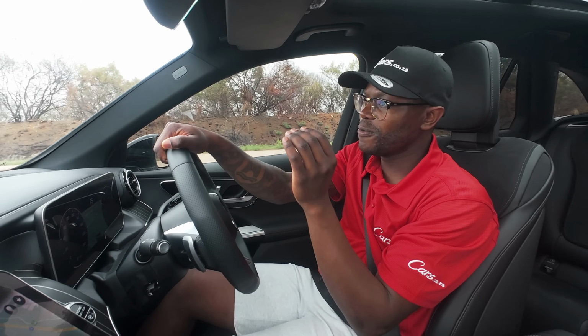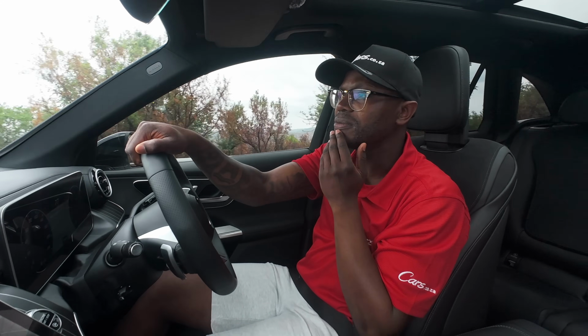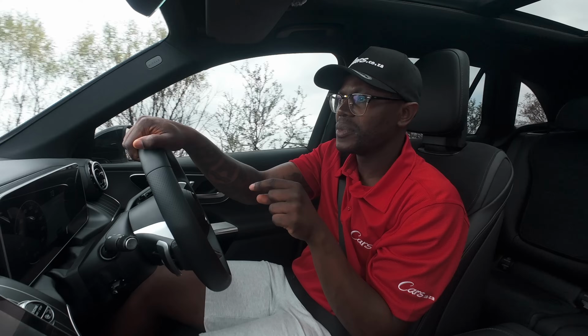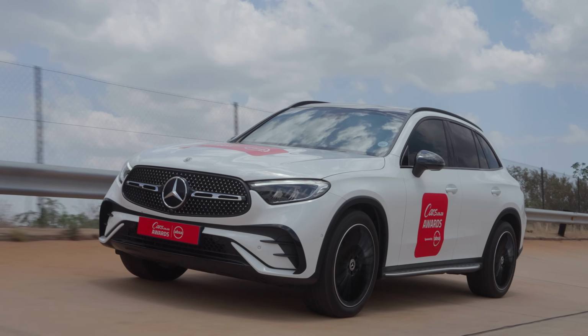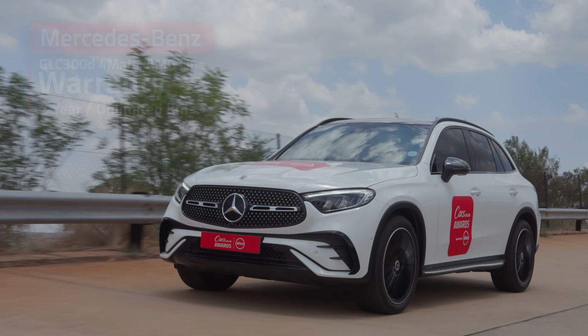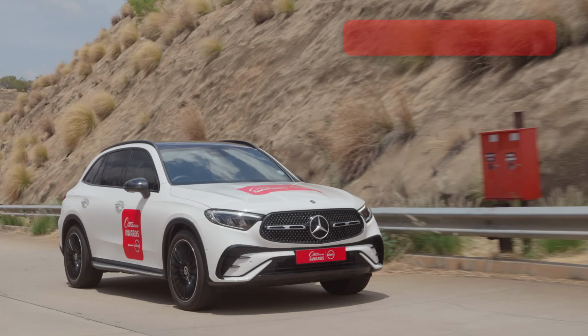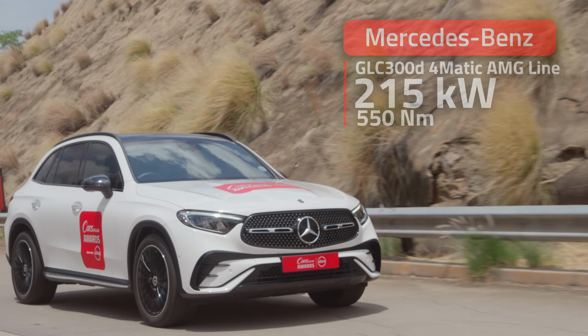Let's first and foremost start by talking about what you're getting for that price. And I think it is important to mention, because out of the other cars in this category, you pay that amount of money and you are getting a 2-year unlimited kilometer warranty on this Mercedes-Benz. Power up front in this 2-liter turbo diesel 4-cylinder motor is 550 Newton meters, 215 kilowatts of power.